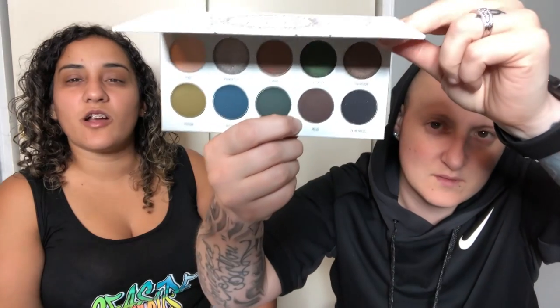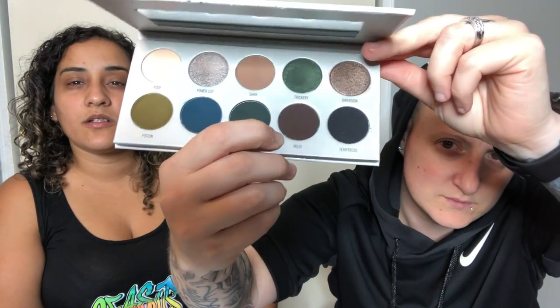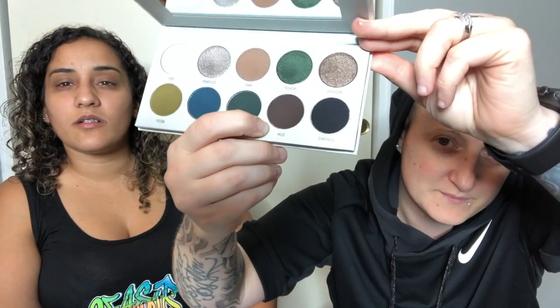Okay, the next one is Mojo. It's like a dark, dark purple. I tried to get the lighting. Yeah, I think you got it. Almost like a dark burgundy, maybe. Or plum, I don't know. Just making up all these colors.